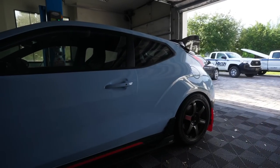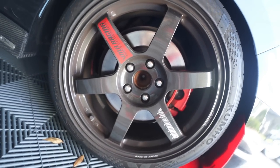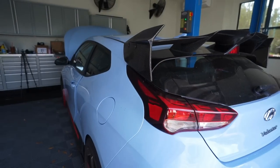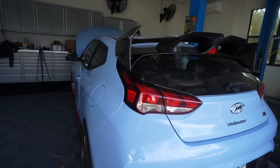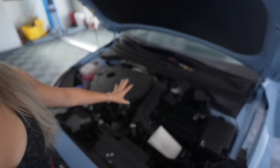We finally have another Veloster N video. So I will explain what is going on under here. Today, we are going to be quite literally unlocking this vehicle's full potential. As you guys may know, I have been gone pretty much the past month.